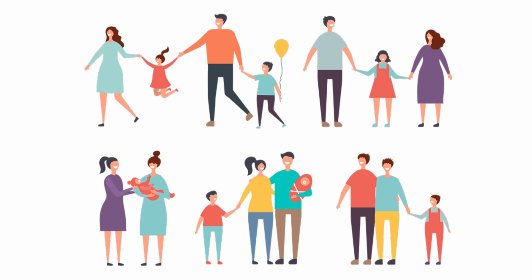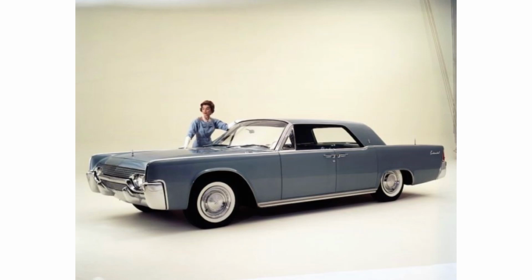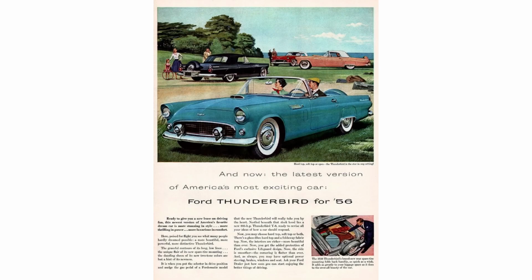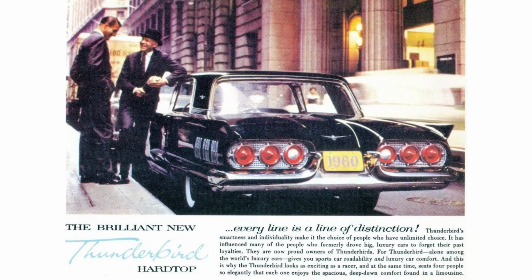There were two design contenders in the running. This design was designed by Joe Orris, and the other design was Elwood Ingle. Elwood Ingle's design would live on as the 1961 Lincoln Continental. This Thunderbird is oftentimes referred to as the Square Bird or the Big Bird because it's a lot bigger than the 55, 56, and 57 models. It's also worth mentioning that this is the last year of the same body style from 1958, 59, and this one's 1960.